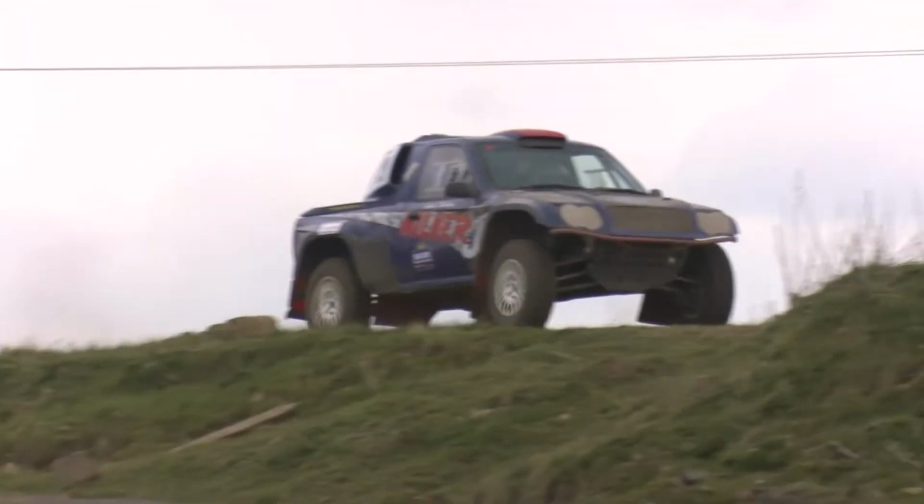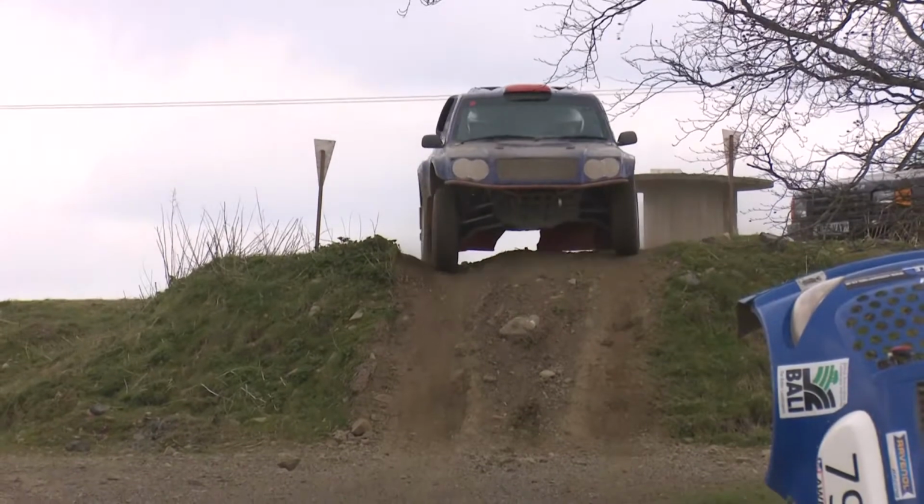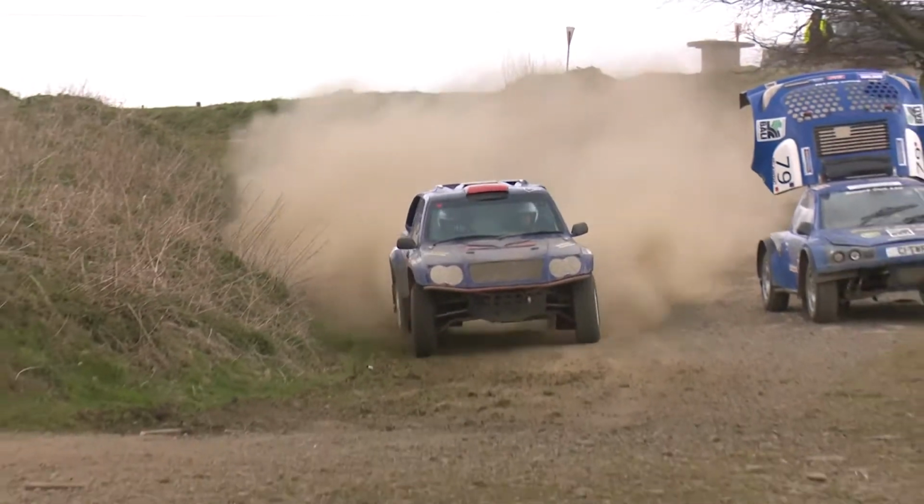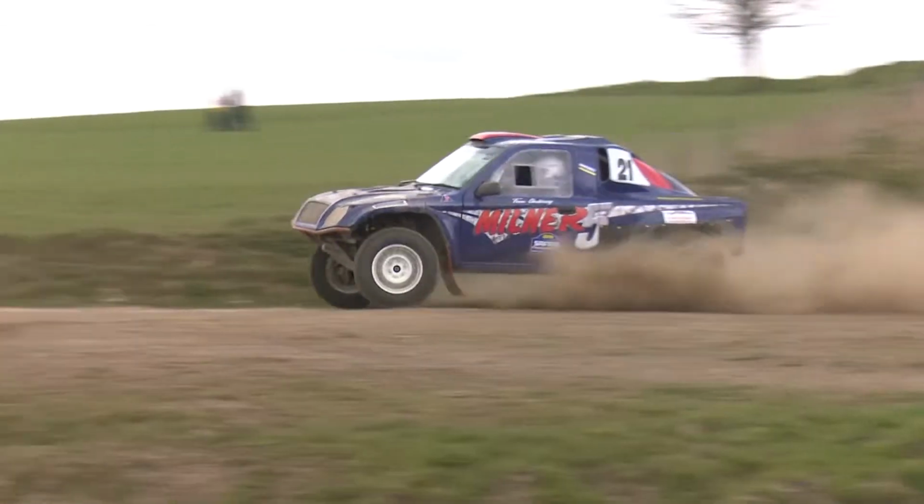Remarkably, all of Andy's runs today have been within 14 seconds of each other, meaning not only is he setting an impressive pace, but he's been one of the most consistent competitors here today.